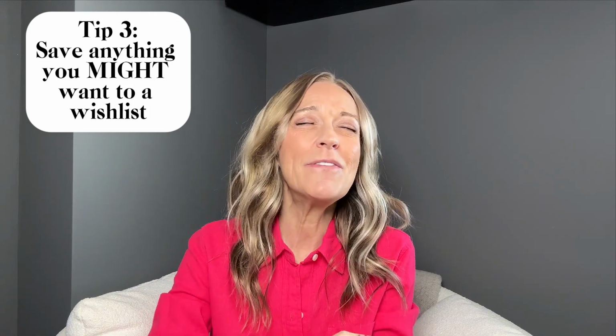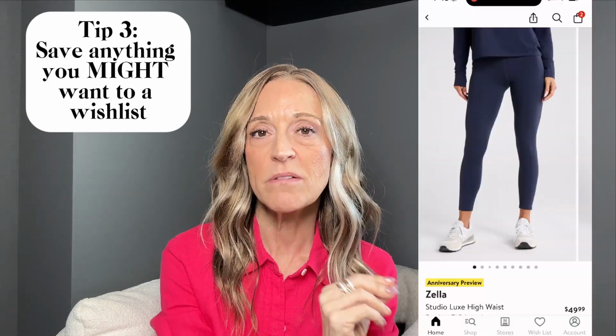Tip number 3, and this is really important based on what I told you in tip 2. Even if you have the slightest interest in something right now, save it to the wish list. I'll do a screen recording of how this works. When you are in an item, if you scroll down a little bit, it will say save to wish list. If you just click it once, it will save to the main wish list. But put anything and everything that you think you might be interested in on the wish list, okay?